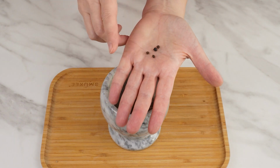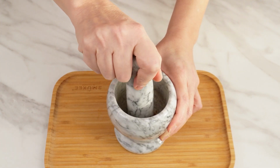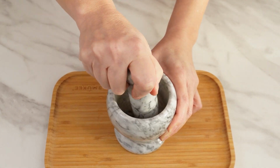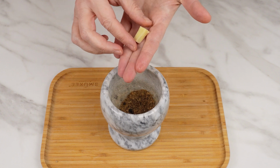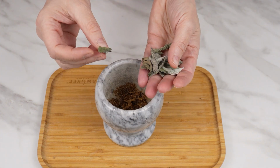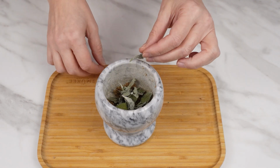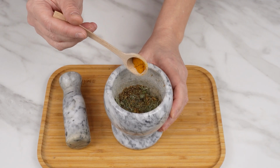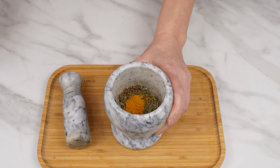Next, add a few black peppercorns. The piperine in black pepper promotes stomach acid and enzyme production. Include a small piece of ginger to combat bloating, nausea, and vomiting. Add dried mint, which stimulates digestion and soothes discomfort caused by overeating. Lastly, mix in a pinch of turmeric, which boosts bile production, aiding fat digestion.